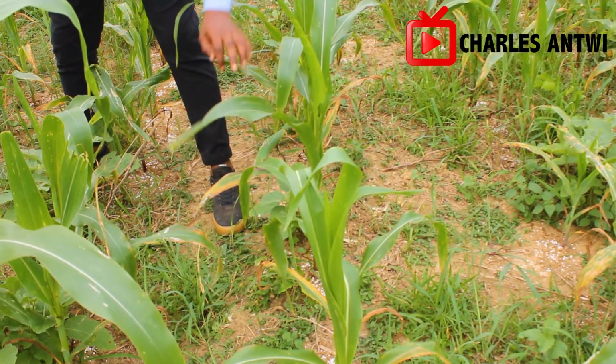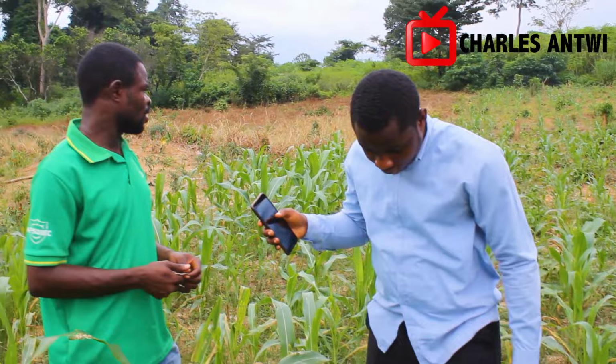You see, so that is the growth stage. At the knee level, that's when you can be doing all your weeding, spraying of insecticide and then the herbicide. This is the growth stage of the plant.